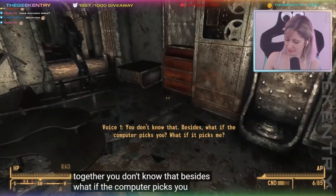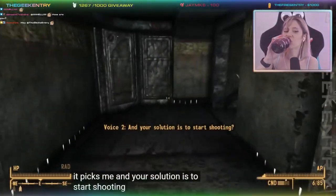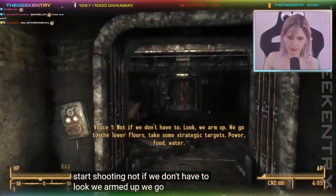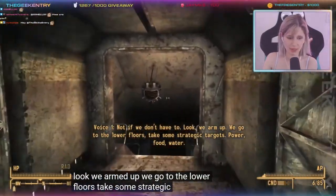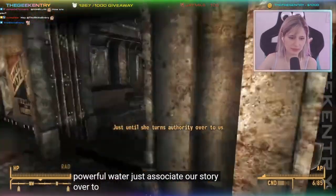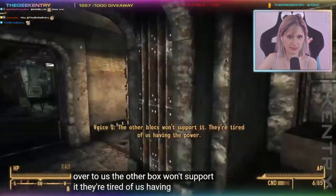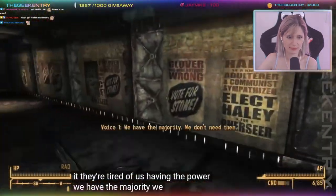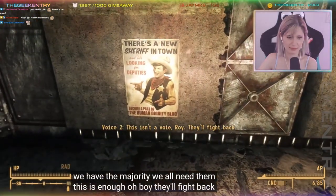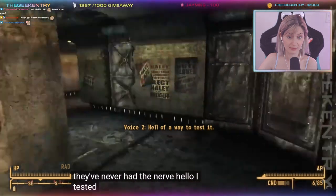What if the computer picks you? What if it picks me? And your solution is to start shooting? Not if we don't have to. Look, we arm up. We go to the lower floors, take some strategic targets. Power, food, water. Just until she turns authority over to us. The other blocks won't support it. They're tired of us having the power. We have the majority. We don't need them. This isn't a vote, Roy. They'll fight back. They've never had the nerve. Hell of a way to test it.